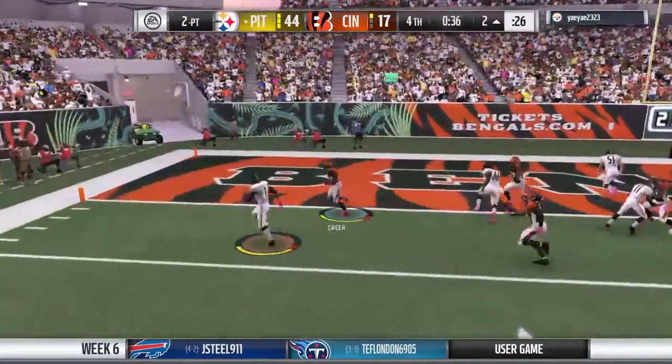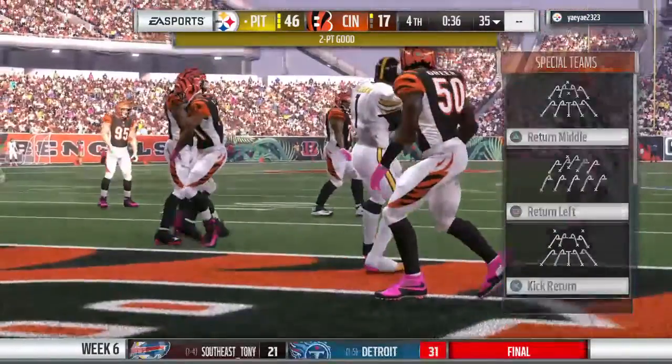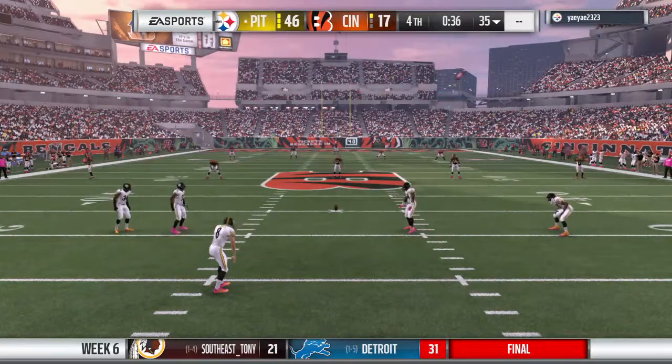Here's Coleman. And he is into the end zone to bump the lead up 2 more. Up big, and they go for 2, and they get it.